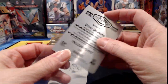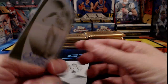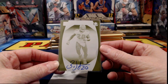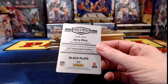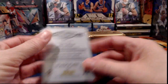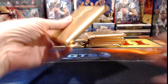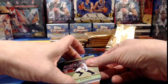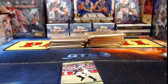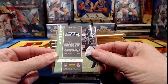This is the box where we have our extra plate in it. This is going to be autographed. It is Brian Dawkins for the Eagles out of 2018 Donruss Football. That is a hard signed autograph. If you don't know this already, these printing plates, guys, are going to have various things going on with them. Jerry Rice, 49ers out of 2017 Immaculate. By that, I mean they were actually used in the printing and making of the cards. So they're going to have scratches and imperfections, and sometimes they have lines down them. Sometimes they have writing, letters, or numbers printed on them. Occasionally they'll be slightly bent. They're not perfect, the printing plates, nor are they meant to be. It's part of their charm.